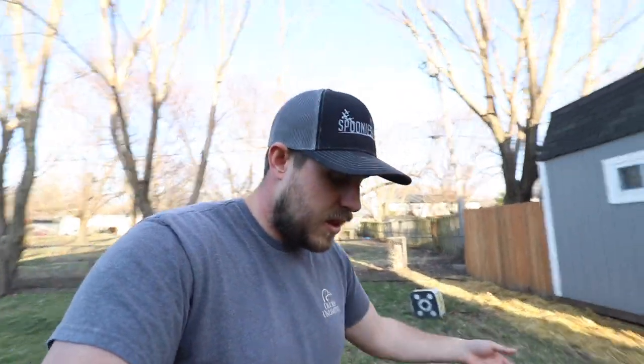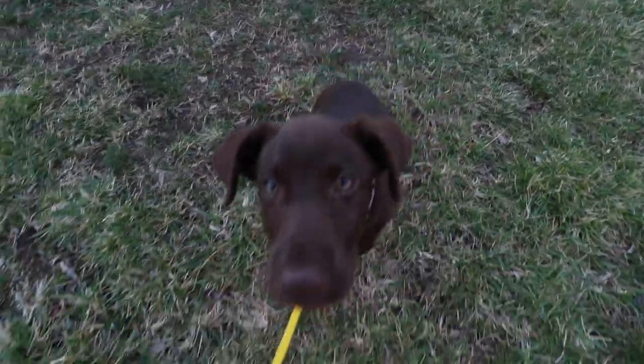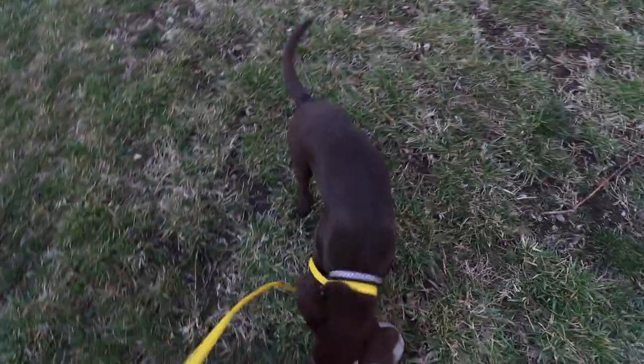So she's gonna be a hunting dog, she's gonna be a working dog, she's got a lot of drive, she's really smart, but we also want a good family companion. And she's kind of becoming the best of both worlds. And she's having so much fun, very food motivated. She's growing up so fast.